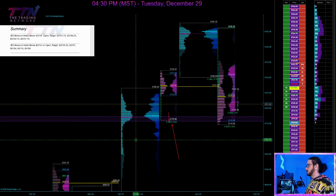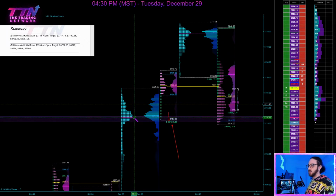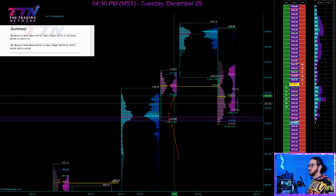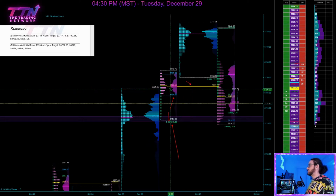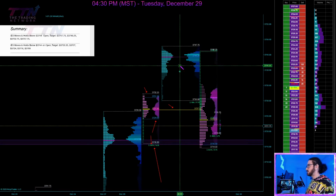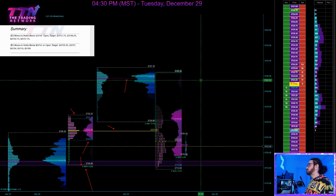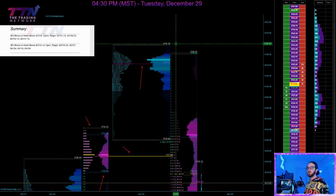So that one got hit. Just to reiterate, we had 37.16 hit as our second to last target. We had 37.24 hit. We had 37.27 hit, yesterday's POC. We had 37.3225 hit, which was yesterday's high. And the line in the sand, 37.4425. High of the day, 37.4625. We could not even get up to the overnight high.